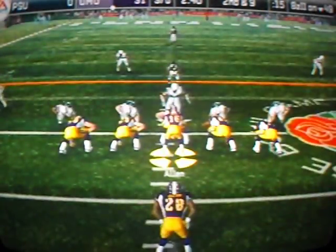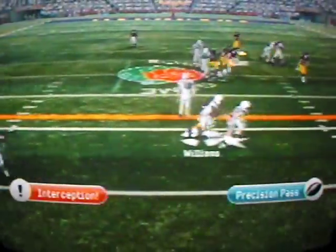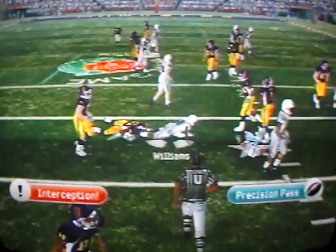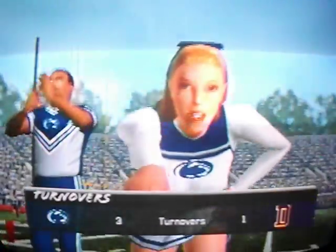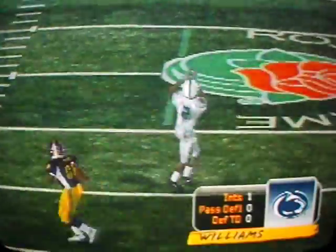Six DBs in the lineup. Allen drops back. Throws it. He's right there for the interception. Nice interception. Too bad they weren't playing like this to start today. Yeah, their defense took a little too long to get into this football game. But don't give up on them, you guys. Not yet. They're still playing football out there.